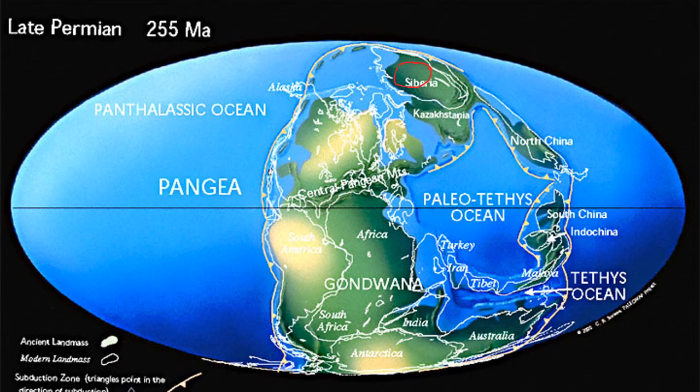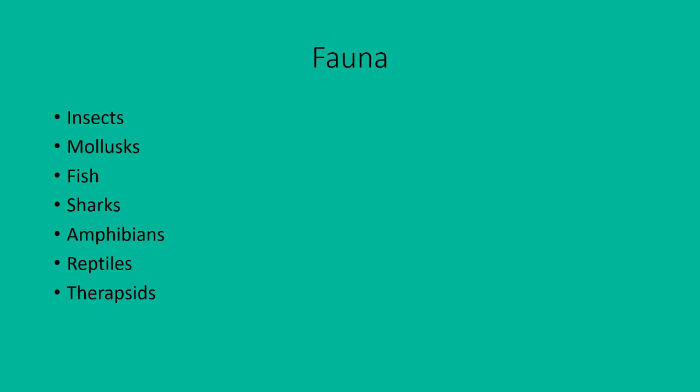And so let's get right to some of the animals that lived around that time. So the fauna for the Permian, you actually have plenty of insects, mollusks, fish, sharks, amphibians. Some of these amphibians were pretty large. Some of these amphibians could be as long as an American alligator, and that is a pretty good size.